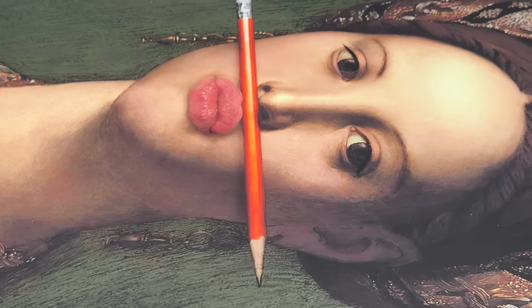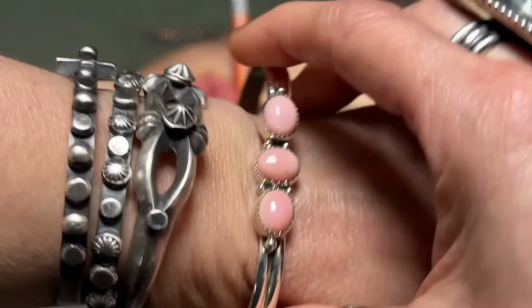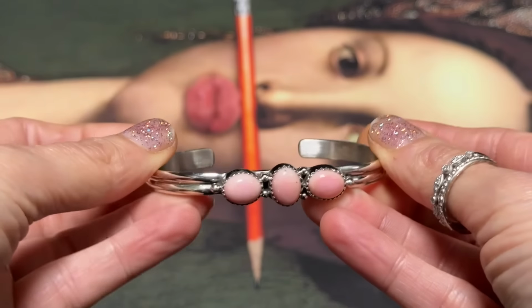Oh. Now, I've been talking a little bit about micro cuffs or stacking cuffs, whatever you want to call them. I was told they're called micro cuffs. And people have been asking me for pink conch all of a sudden. So I was able to find this little one, and I'm going to consider this a stacking cuff. Really pretty. This is new, not vintage, okay? And all it says is sterling on the back. Let me just double check. Yeah. This is really highly adjustable though.